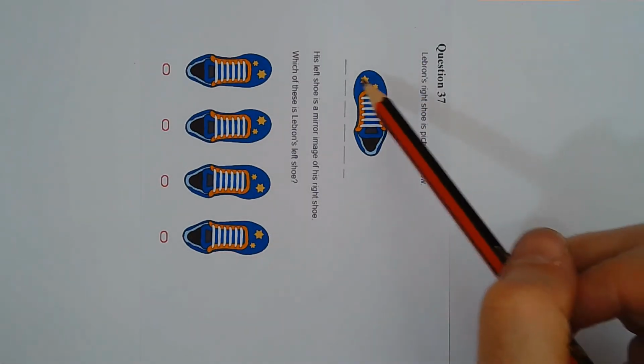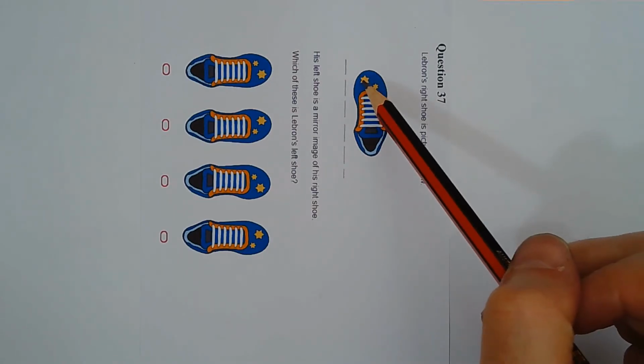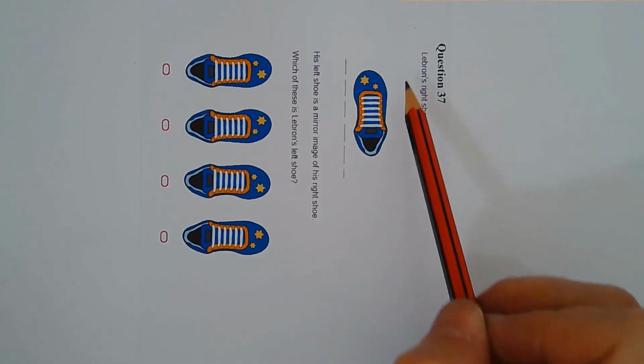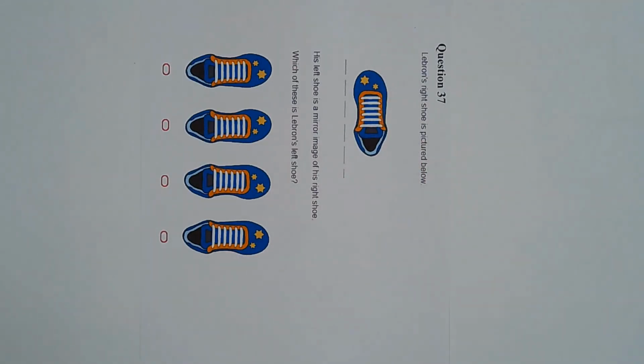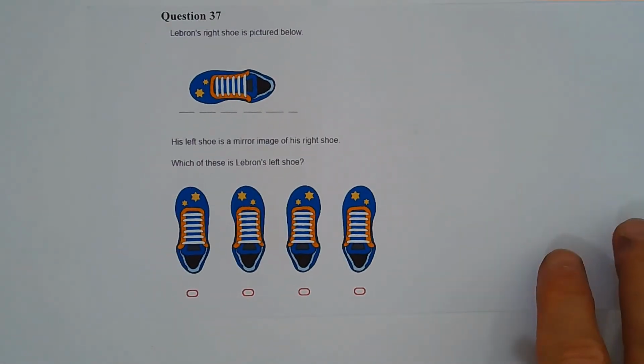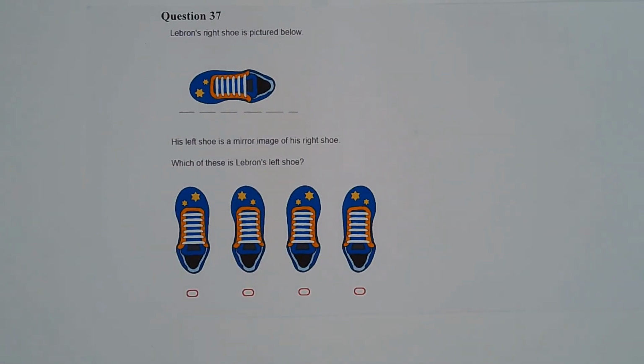and then consider some of the main features, such as the location of these stars, so the large star and the smaller star. The larger star is closer to the dotted line, the smaller star is further away, and just the general shape of this shoe. Turn the image back the way it was. And the answer is the third option.